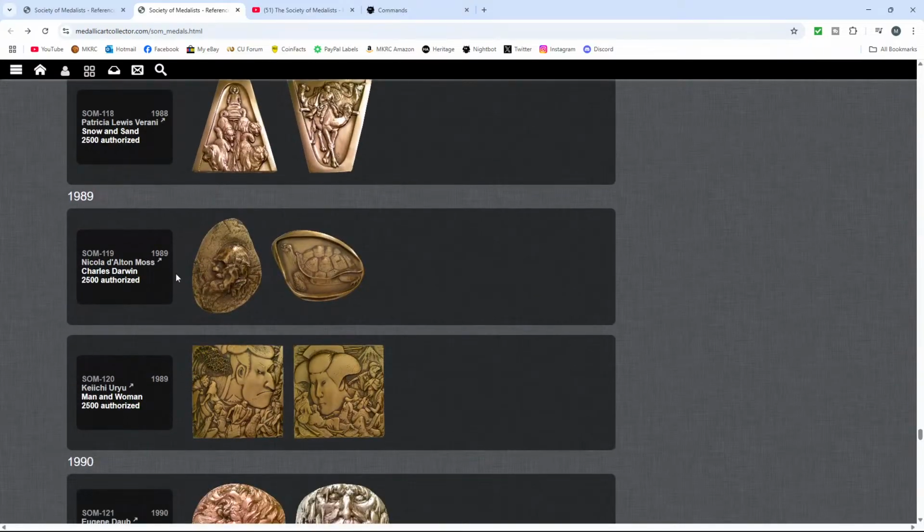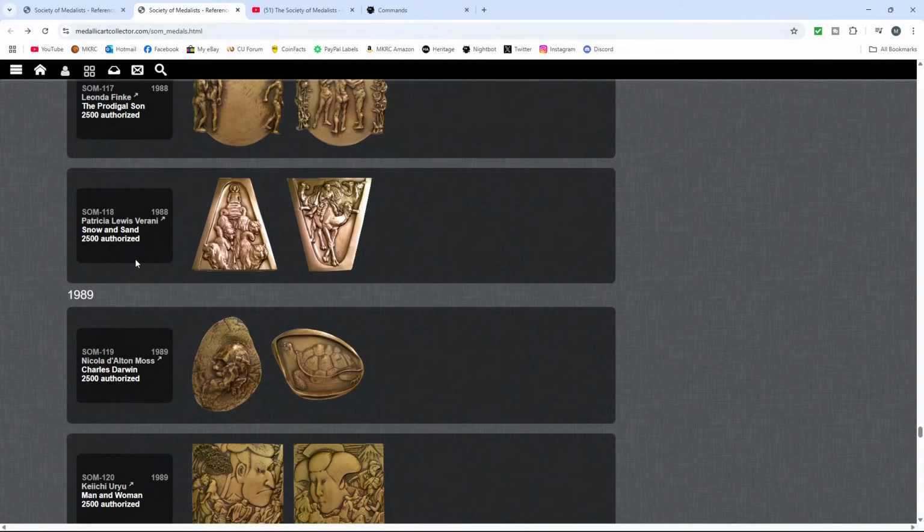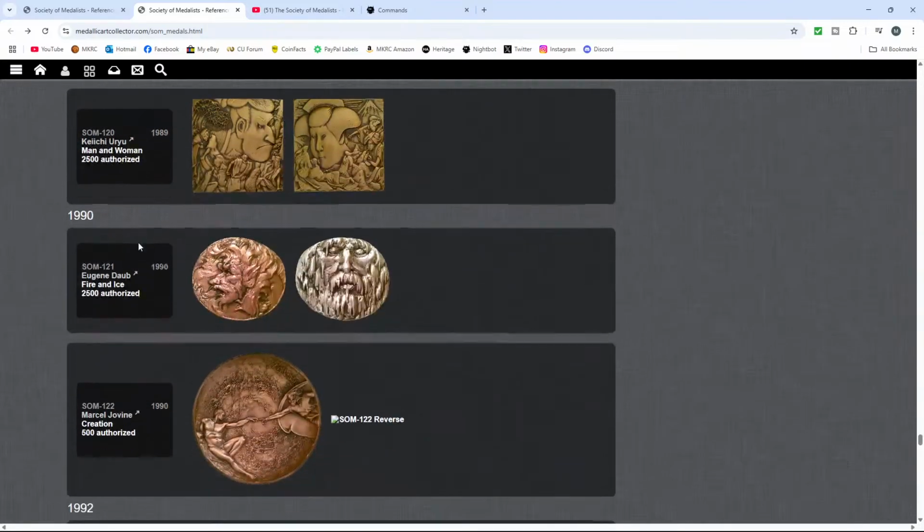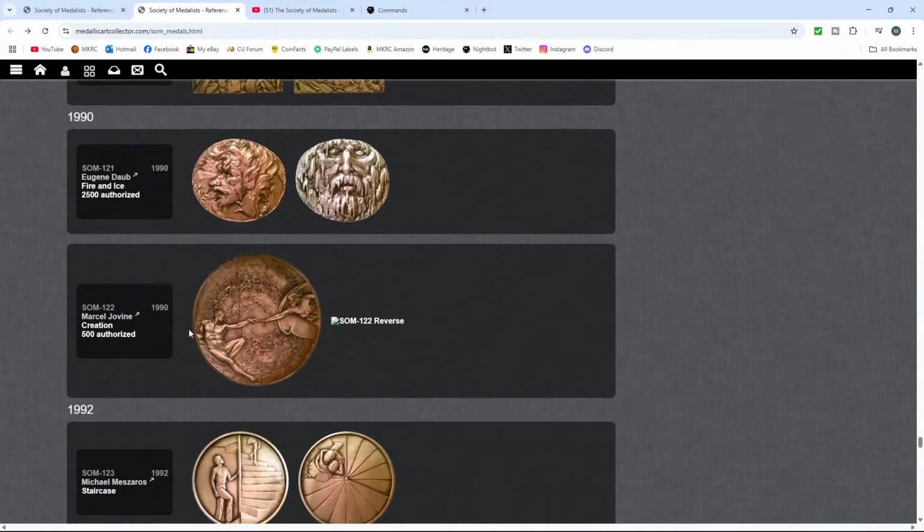Kyle wanted to see 119, Charles Darwin. Yeah, the turtle. Because he studied turtles and stuff on whatever that island was and came up with the theory of evolution. You got this one, Fire and Ice. That one I know goes for a lot of money today. The creation one.